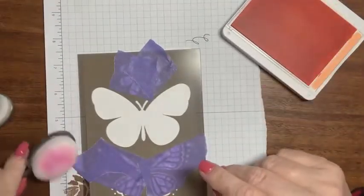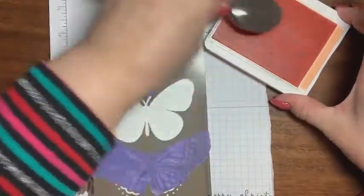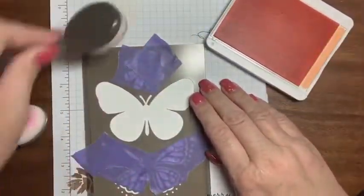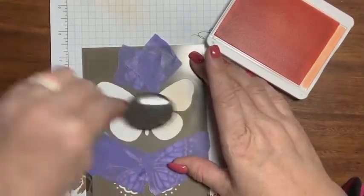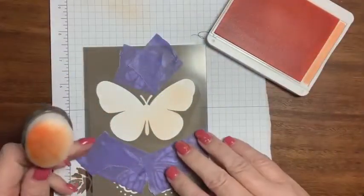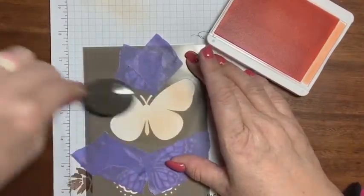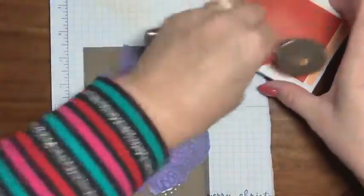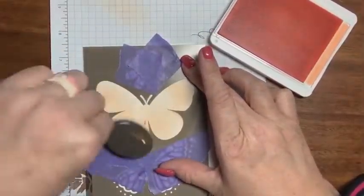Okay, Pale Papaya. I think I have a blending brush right here for Pale Papaya. Also, I washed my blending brushes not too long ago, so they have no ink buildup in them. So it usually takes a few passes to get the ink working. I haven't put this down with pixie spray or anything, so I hope it doesn't move a bunch. But anyway, we're going to do this big butterfly. Give it a nice coating.